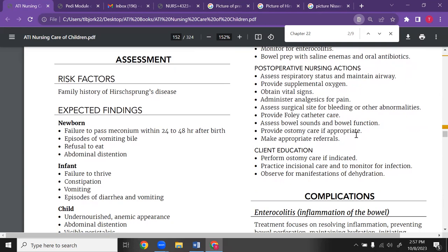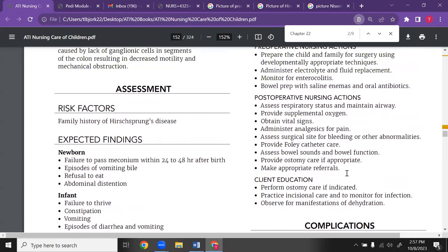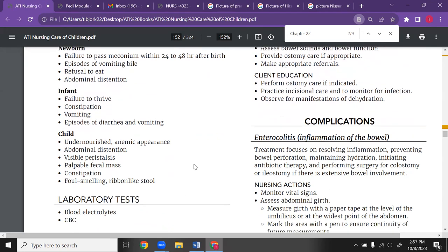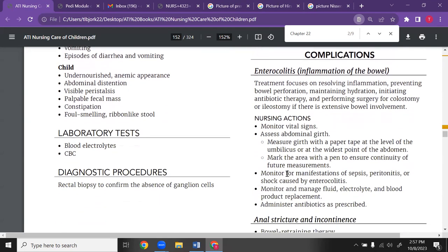Assess bowel sounds, provide ostomy care. Guys, if I was a $1 million bettor, I would bet on this right here. Ribbon-like stool. That's where you're going to see it. Okay. Do we have enterocolitis?